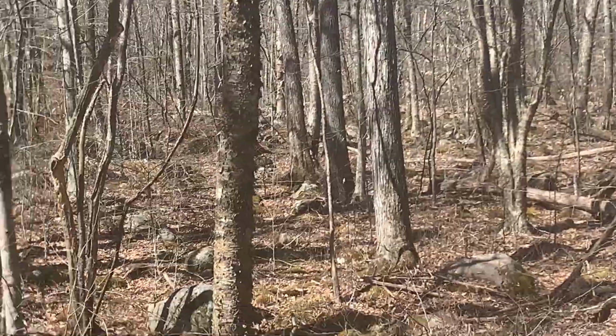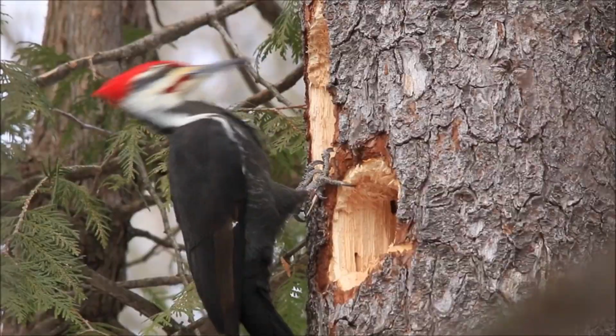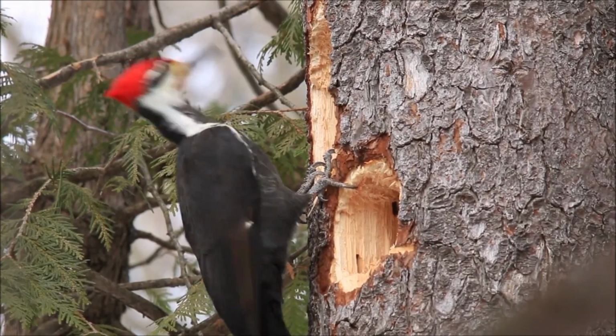There it is. That's probably one of those giant woodpeckers. Maybe we'll see it. Sounds far away. I don't know. Let me zoom out.